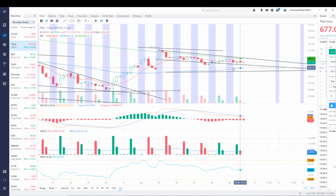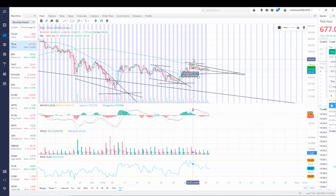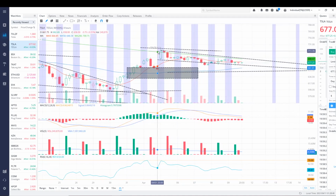I think it's a little too soon to say, but on the 4-hourly, we did get a golden cross on the 50-day moving average and the 9-day. 9-day for the short term of things, 50-day for the mid-term of things. So it does look very nice. I do like that, but we got to keep an eye on that 200-day MA, as we did get above it momentarily and got rejected.